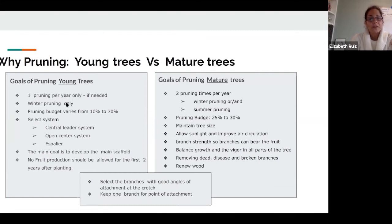In winter pruning versus mature trees. In mature trees, the structure is already set. I am handling the tree. I need to keep it down. You can do 2 prunings a year. One is going to be winter pruning, one is going to be summer pruning. And we talk about that special occasion.